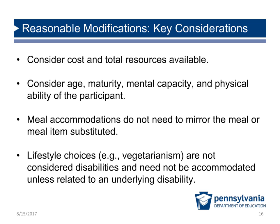Lastly, program operators are not required to accommodate lifestyle choices. General health concerns, such as a parent's preference that a child eat a gluten-free diet because the parent believes it is healthier for the child, rather than because the child has celiac disease, are not disabilities and do not require a modification. Meal modifications that program operators choose to make for religious, ethnic, moral, or other reasons are reimbursable as long as those meals adhere to the required meal patterns.